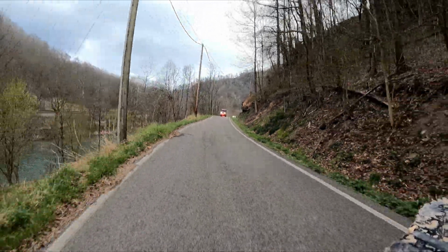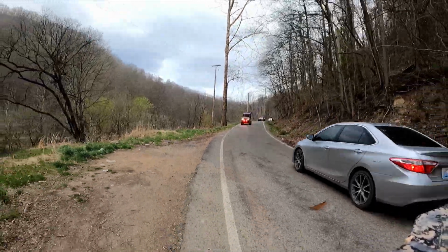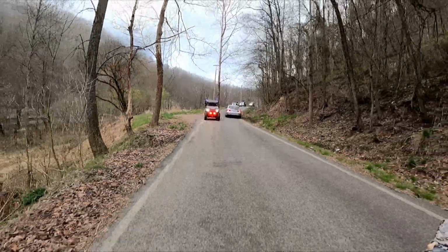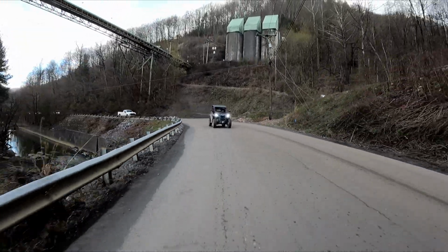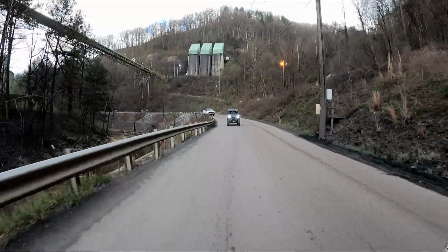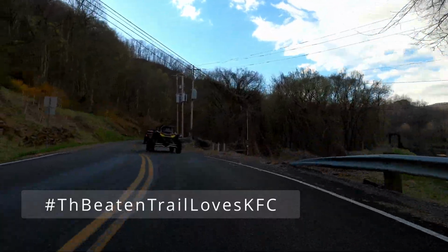And on the way back, just as on the way up to the dam, there's plenty of fuel stations to stop by and top off. Now, you can also stop at the convenience stores and help the local businesses, and it doesn't matter whether you stop and get a slice of pizza, or some bottled water, or just some M&Ms. Unfortunately, we didn't see any KFCs on the way up there. We had to wait until we got back to Williamson, West Virginia for that.